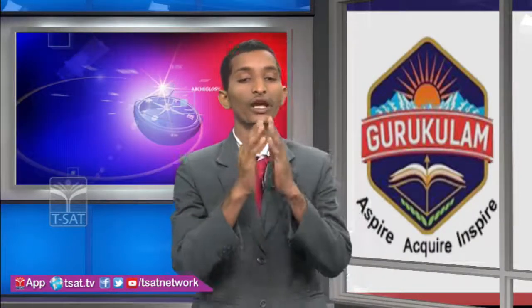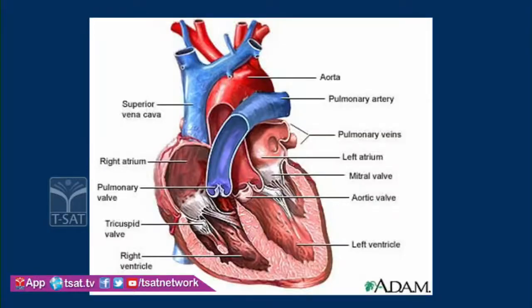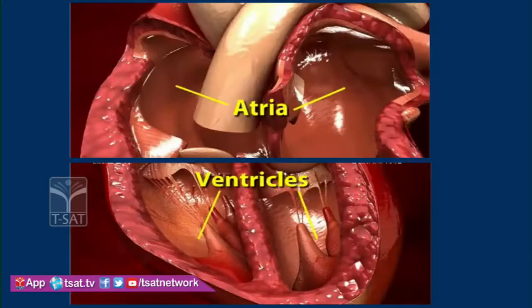This wall does the interesting work. They prevent the blood from flowing in two directions. They make the heart work in only one direction. They do not allow the blood to flow in two directions. So we have seen what are atria and ventricles.